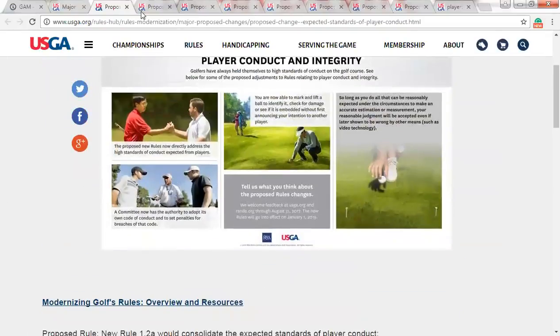But this is more, obviously, directed at the committee's responsibility, and creating some specific direction to the committees to give them the opportunity to create the performance requirements for a local event. That's what they're doing. The difference between the USGA and PGA tournaments, those on TV, versus your club event out there, is that you can write your own code of conduct, which is acceptable. The committee has the responsibility to do that.